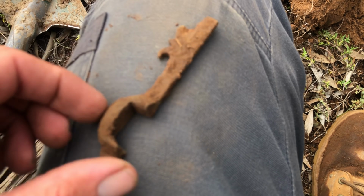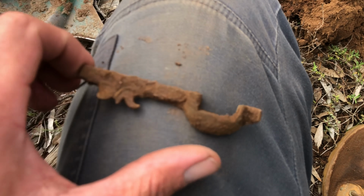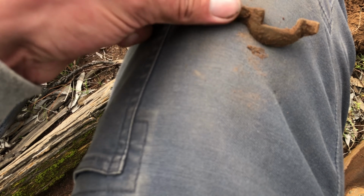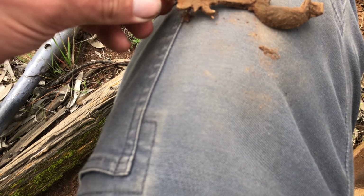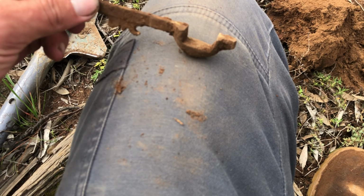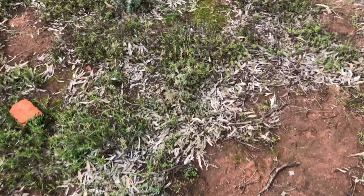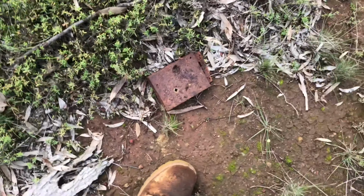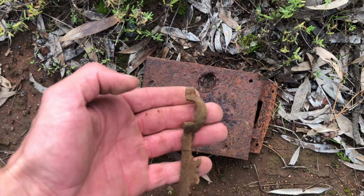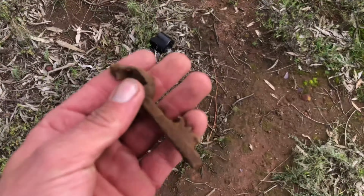Now correct me if I'm wrong, but I believe they're part of a door lock catch. I've seen people dig them, I just forget what they were, but I think that's what they are. But anyway, it's a nice fancy one, a little brass one, so I'll take that one. And where was it? Just over here somewhere. I saw that old lock off a door. So anyway, we'll take that one and we'll keep going.